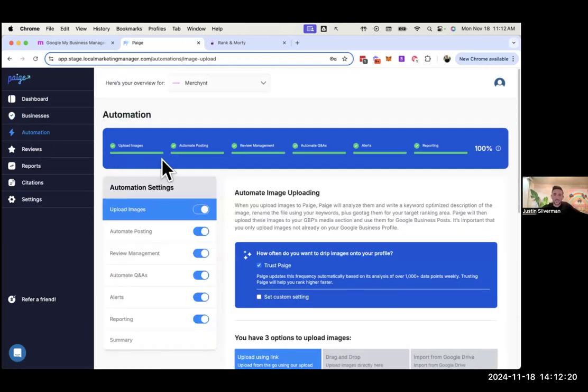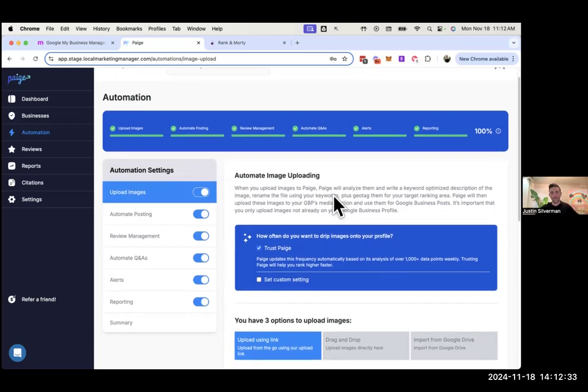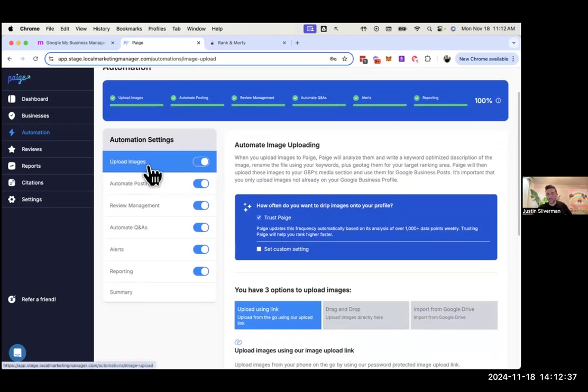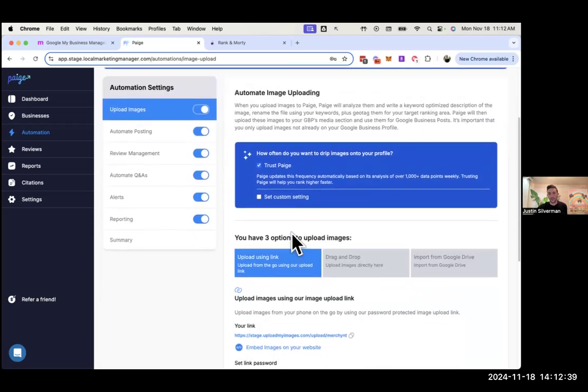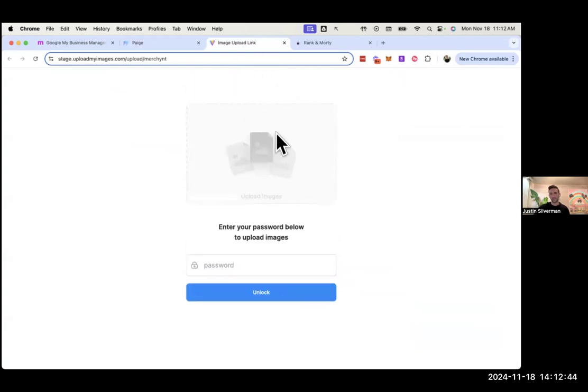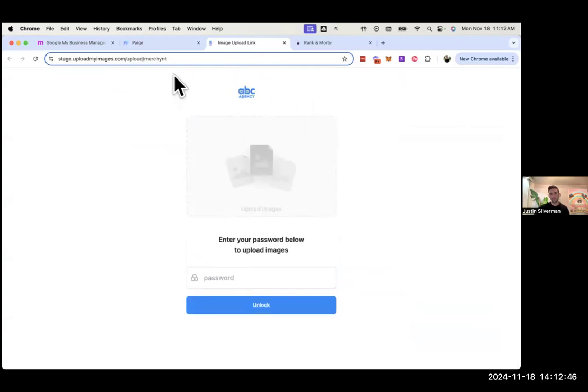Now let's talk about automations. So this is where you can truly set and forget a client, and it just keeps working, putting out great content and messaging your clients things when they need to be messaged on your behalf, fully white label. So the first thing that Paige can automate is uploading images. And so there's a couple different ways they can do it. One is there's an image upload link. It's white labeled as yours, so your logo would show up at the top. It's password protected. Your client would go and just drag images in here.